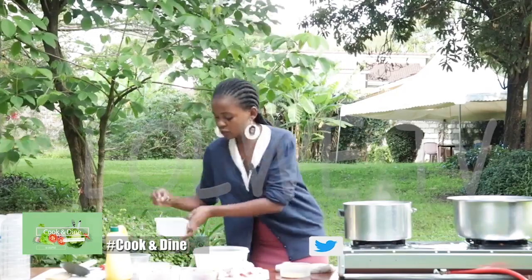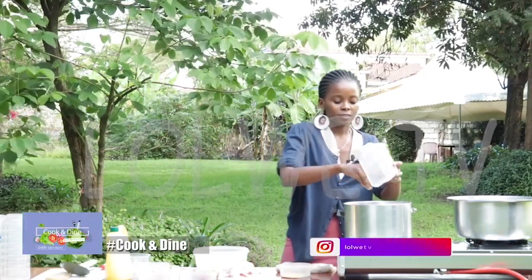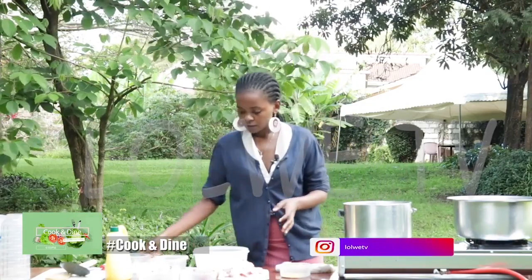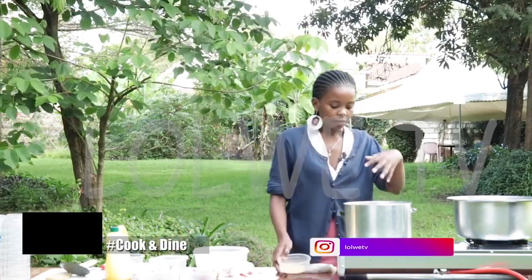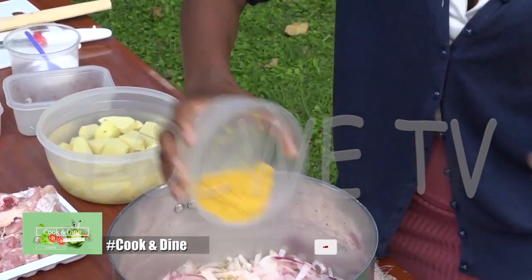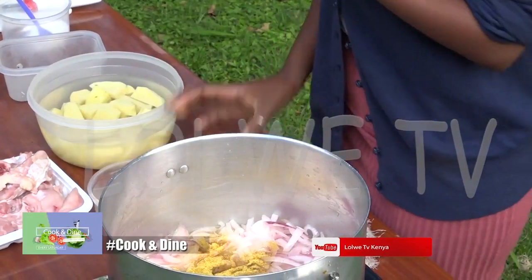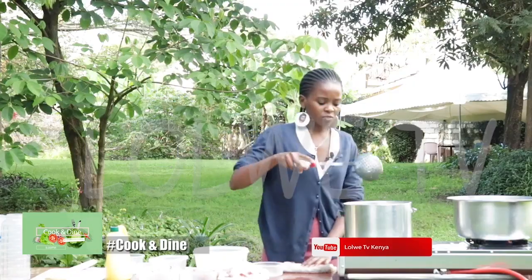As my onions are soft, oh, there's still some in here, no waste. As that keeps on frying up, normally I put my curry because I want to get rid of all that feeling of spices, you know what I mean.